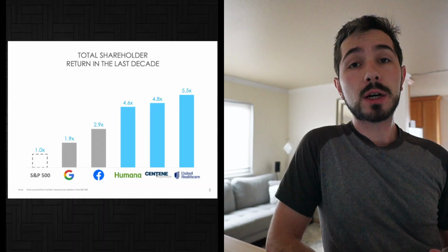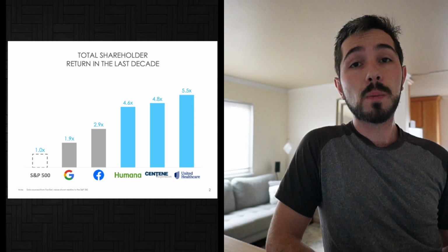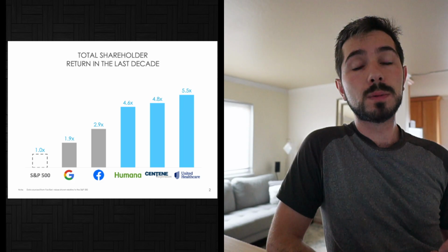What's going on, guys? Today we're going to talk about Clover Health, the company that Chamath Palihapitiya is taking public through a SPAC with the ticker IPOC. When presenting Clover Health as an opportunity, Chamath Palihapitiya showed that healthcare companies had better returns in the past decade compared to the S&P 500 and tech companies including Google. So let's go over what Clover Health offers.